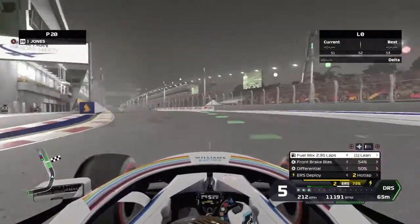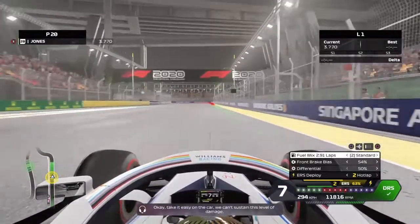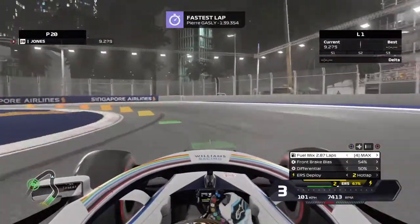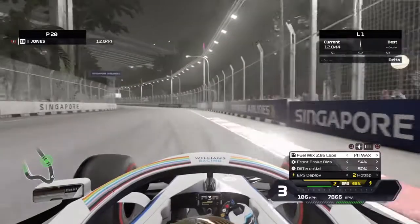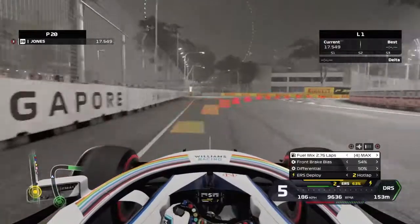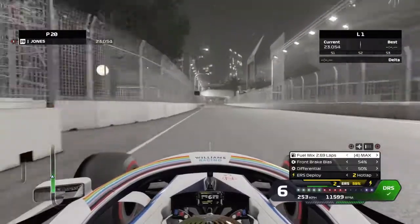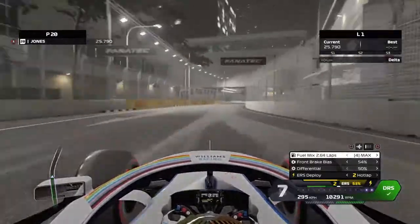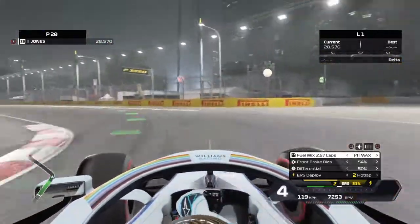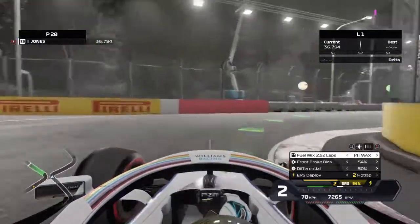As Giovinazzi sets the first flying time here of a 140. Okay, take it easy on the car. We can't sustain this level of damage. My times in practice were around the 144 mark. As Hamilton comes in there with a 138. So I'm just hoping with a few more upgrades on the car, guys, that we can be a little bit more competitive next season.